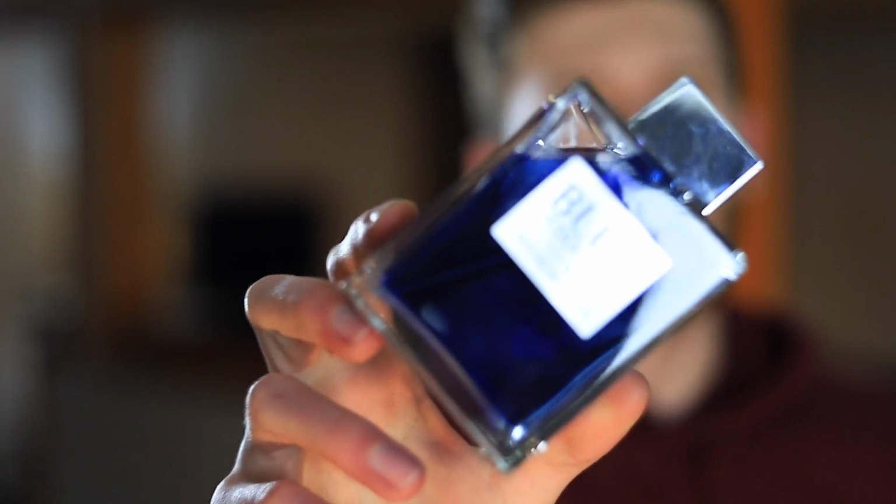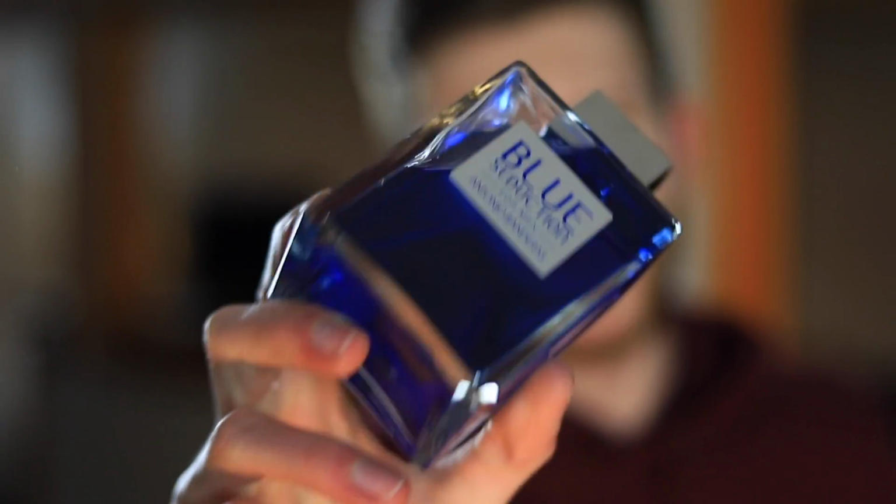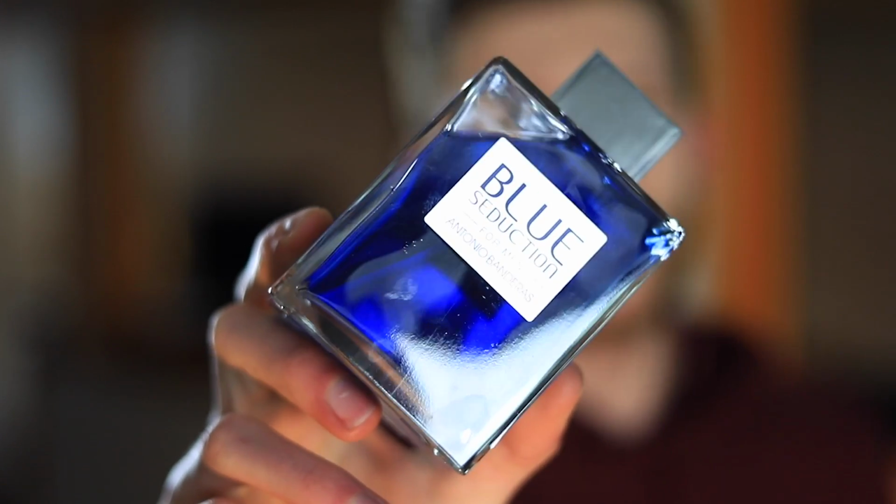It's a super easy to wear, very affordable scent, and honestly, for the most part, you don't hear a whole lot about this one either. Not too bad. Moving up next, we have Hanami Him.